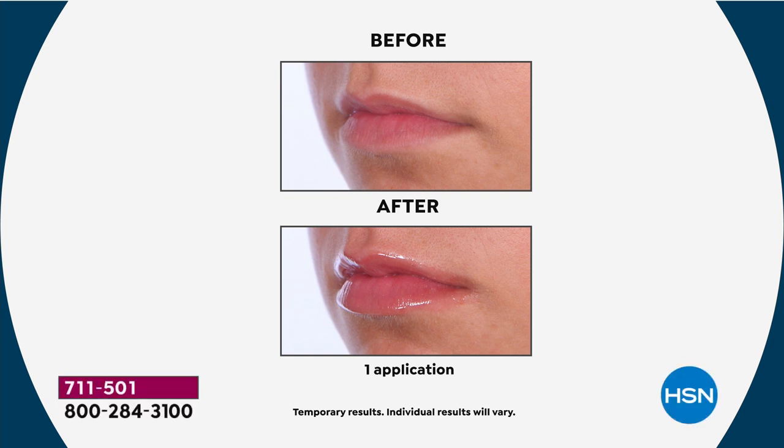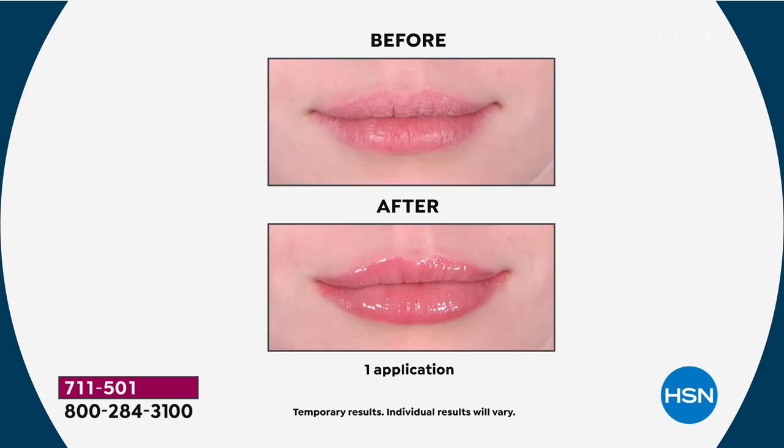It is the most feminine thing. It is all about the lips right now. They are coming out of hiding. And look at this, after one application. She had pretty lips, but look at how fabulous, the fullness, the volume, how plump. You're getting it all.